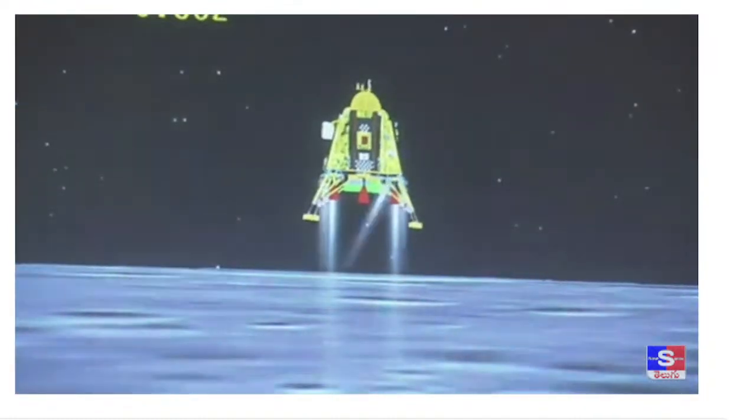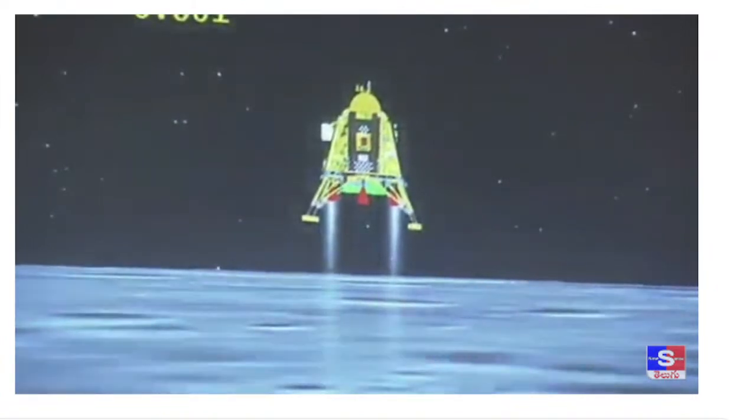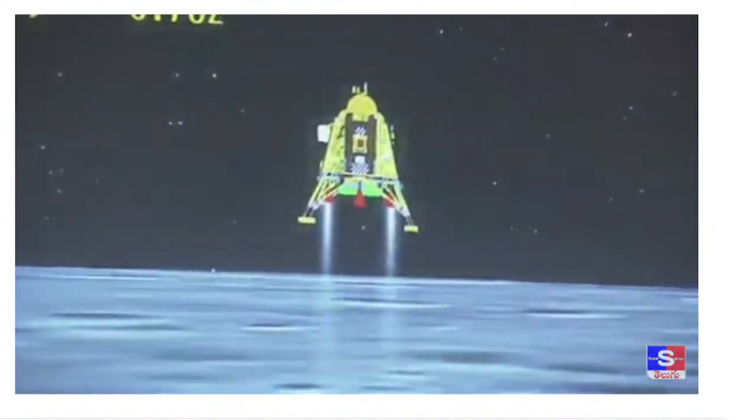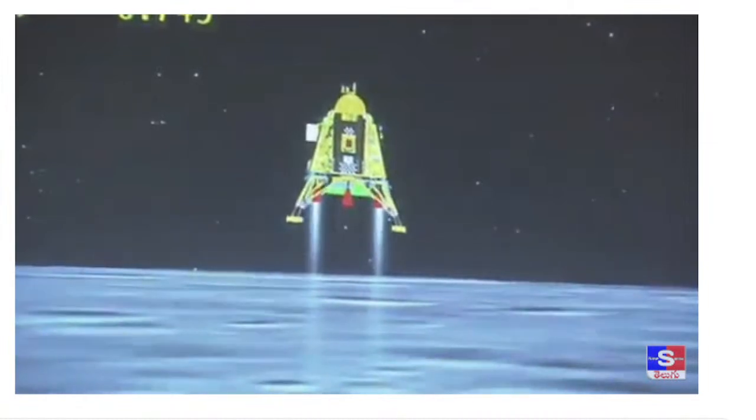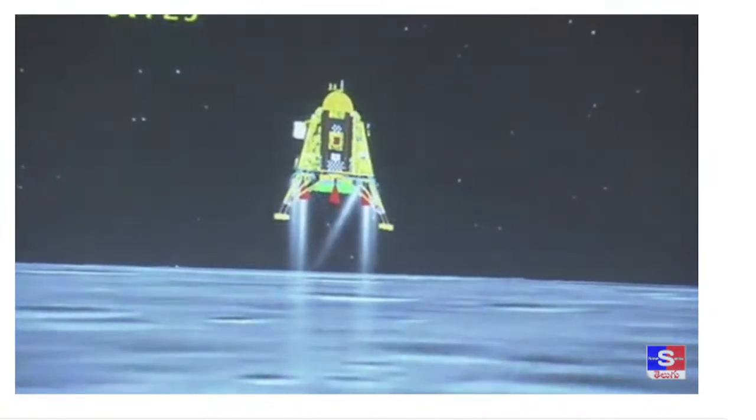Lot of applause indicates that till now the performance has been nominal. We are in the vertical descent phase 1. The altitude is being brought down from 800 meters, and we are nearing and approaching the lunar surface.